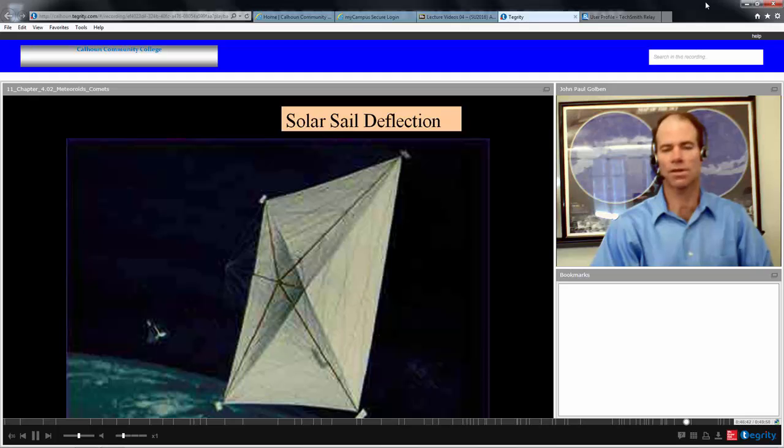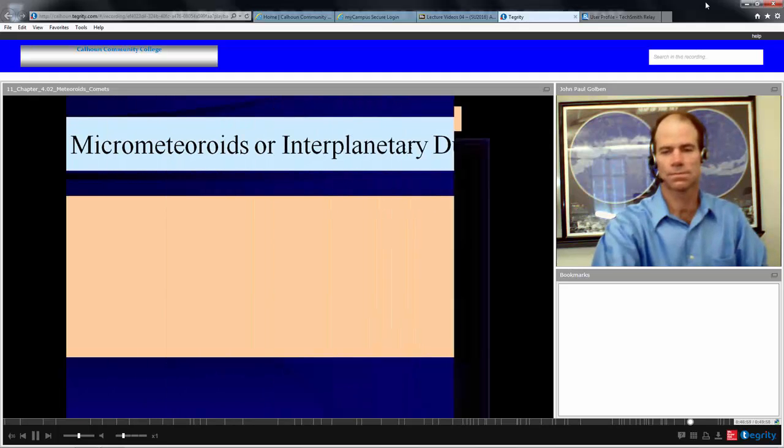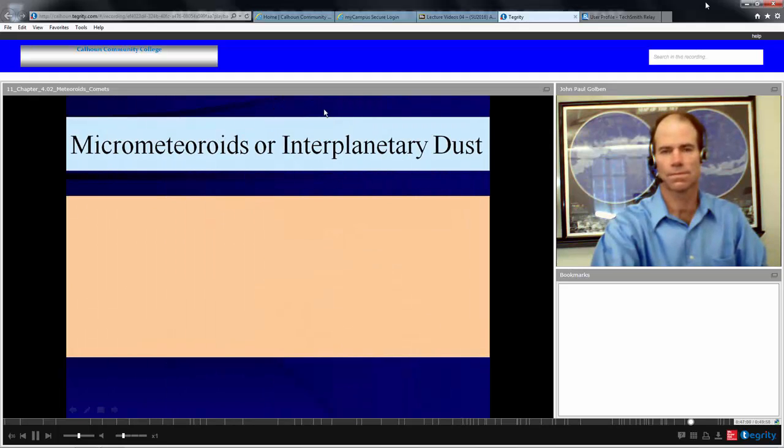One of the astronauts has even suggested that if you just flew near it, you could use the gravity of the spacecraft to pull it off course, but that doesn't make sense to me. Gravity would just be way too weak. The best thing, I think, would be to deflect it using a nuclear explosion.